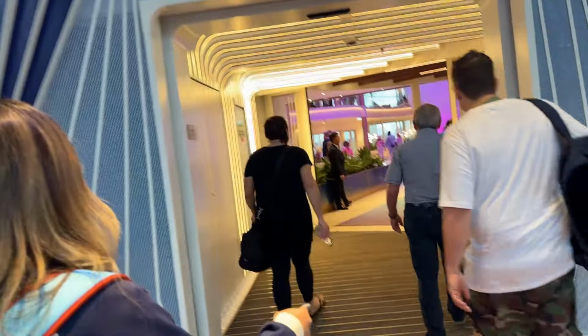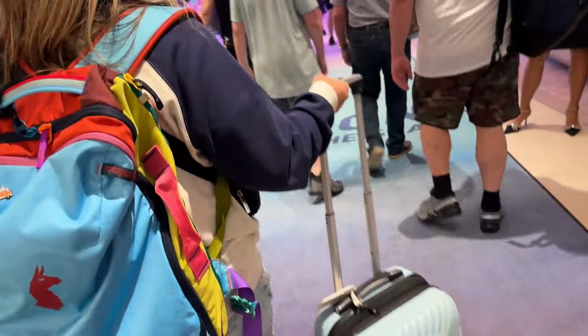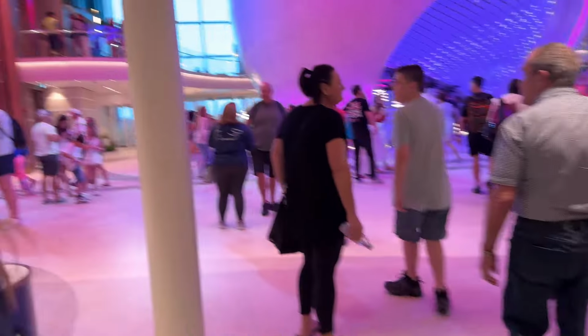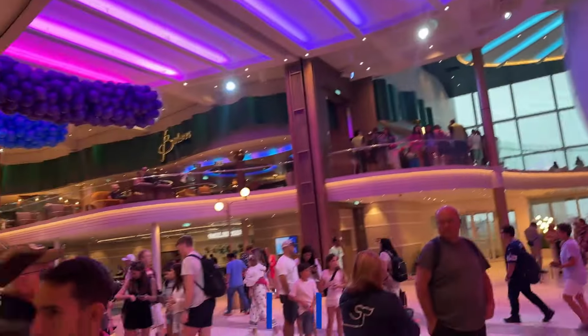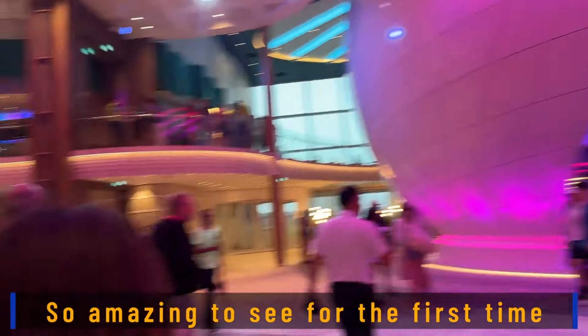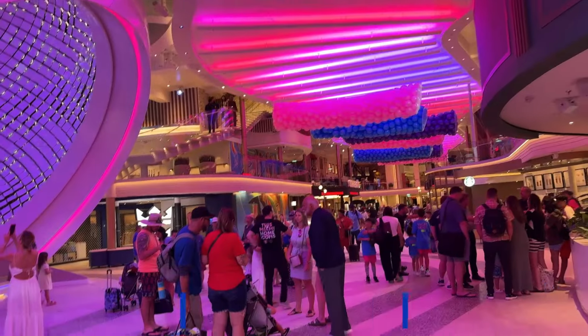Good morning. Oh yeah, that's the pearl right there. All right, we are on the ship. Look at that. So let's do our muster station first. That's the pearl. As soon as you walk in, see that. Wow. Amazing. Look at that. Huge. This is gonna be our home for the next 7 nights.